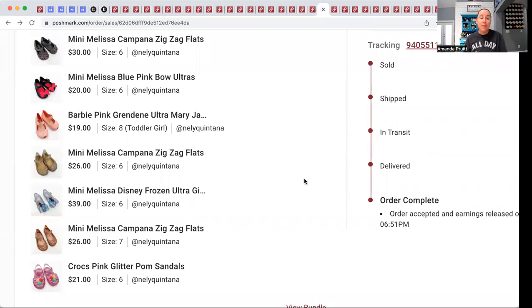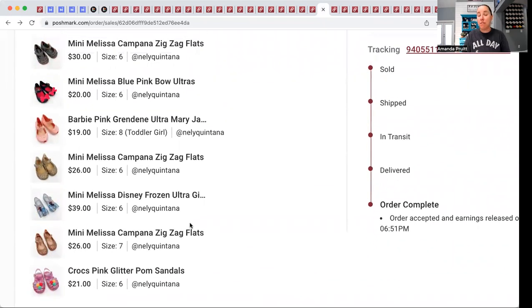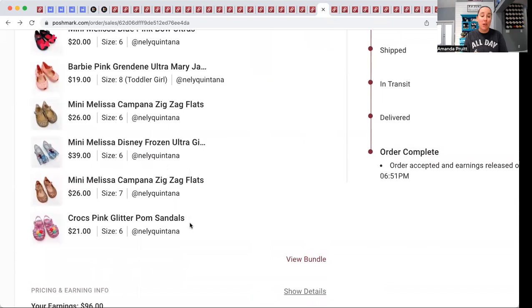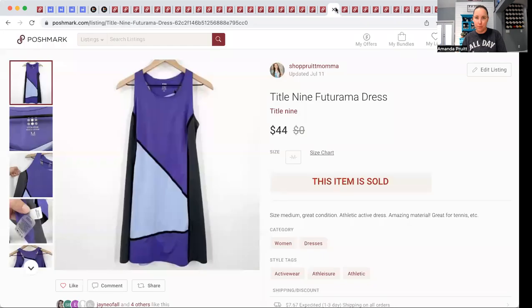I sold 7 pairs of mini Melissas. One of them was Crocs, but very similar style. So these are the type of items that when I trade in the junk to Once Upon a Child, I pick up to take home to then flip. So I sold all of these shoes for $120, and I think I had about $15 total into all of them. So that was a wonderful flip, and I love getting that many pieces out of my inventory to the same person. I stayed under the 5 pounds because they were all infant size 6. I don't have too many bundle sales, so that was extra exciting.